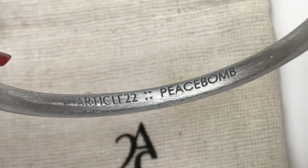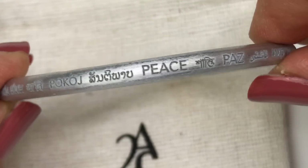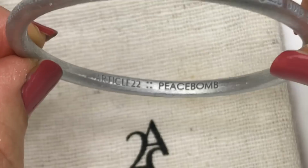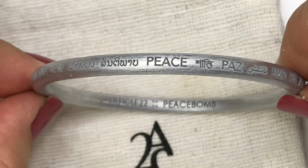Also, I noticed inside the bracelet, it says Article 22, Peace Bomb. I'll definitely look further into this. This is pretty interesting, and I will have to see if I can list it and sell it in my eBay store. Really cool.